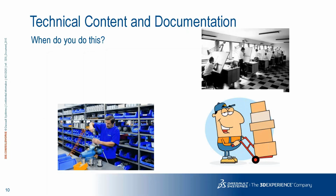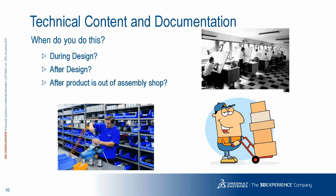Another few questions. When creating this technical documentation, when do we do this? The ideal situation, or what we want to achieve, is during the design. As soon as the design starts, I want to start with my technical documentation. But in our minds, we think, oh, we'll just do it once the product is finished, once the design has been done and the final product has been approved, then we'll do the documentation, right?